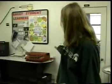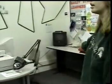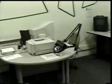Next room we're going to see is a technology room. This room has about 5 or 6 computers for students to use 24 hours, 7 days a week. It is a very responsible and respectable environment. People come in, use the computers, or they can use the typewriter or any other necessary things that they need to get their homework done.